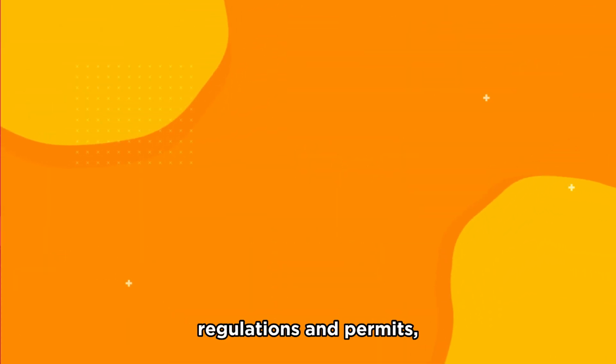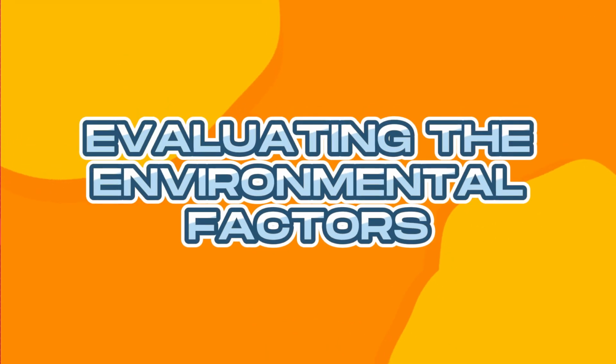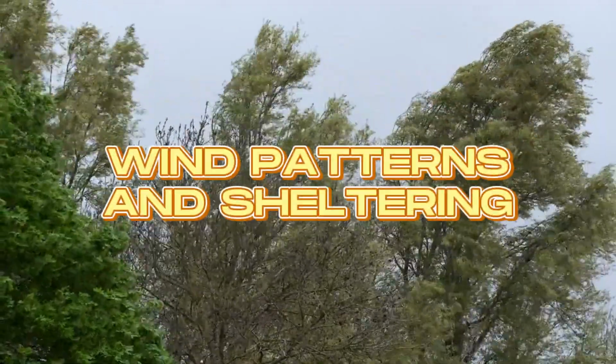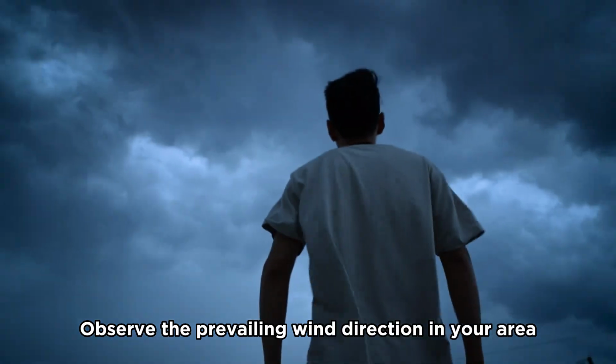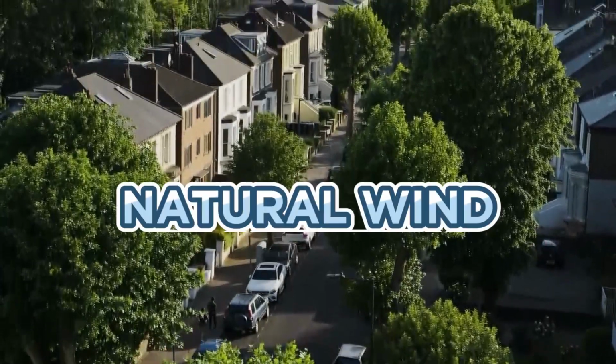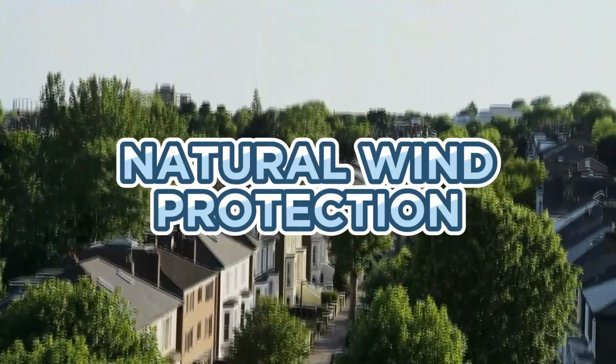of your carport. Now that you're well versed in the local regulations and permits, let's turn our attention to the crucial step of evaluating the environmental factors that can significantly influence the optimal location for your carport. Wind patterns and sheltering are crucial considerations. Observe the prevailing wind direction in your area. Selecting a location that offers some natural wind protection can prevent strong gusts from damaging your carport and vehicles.